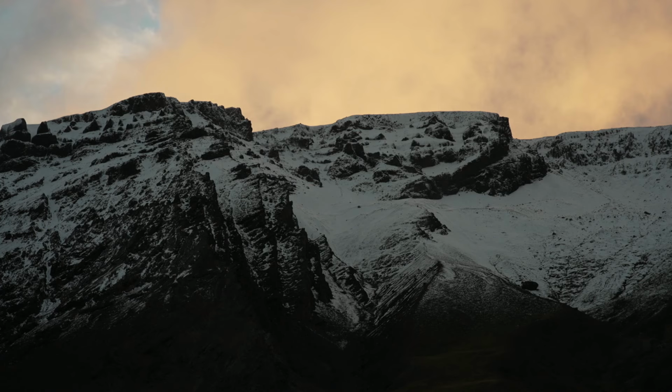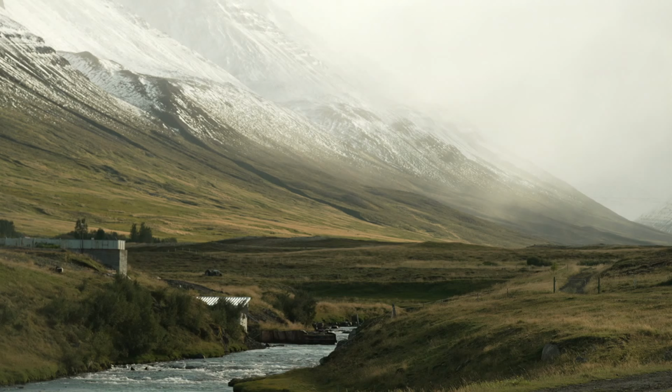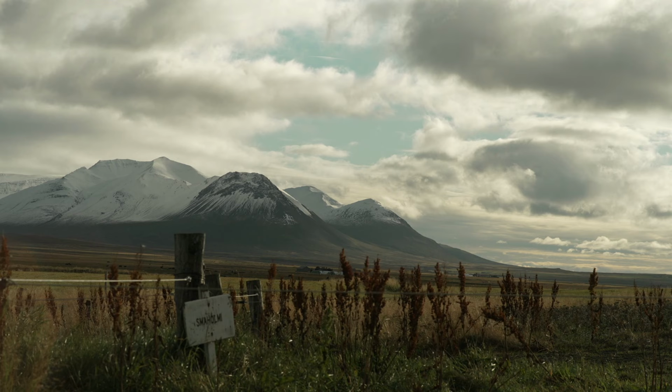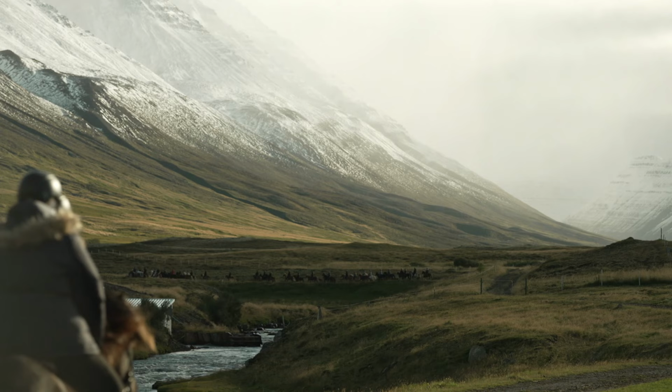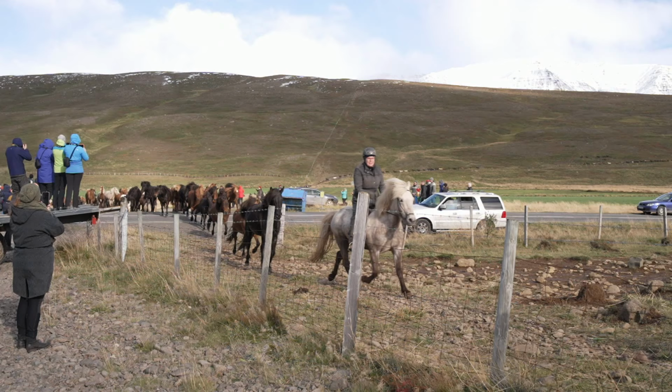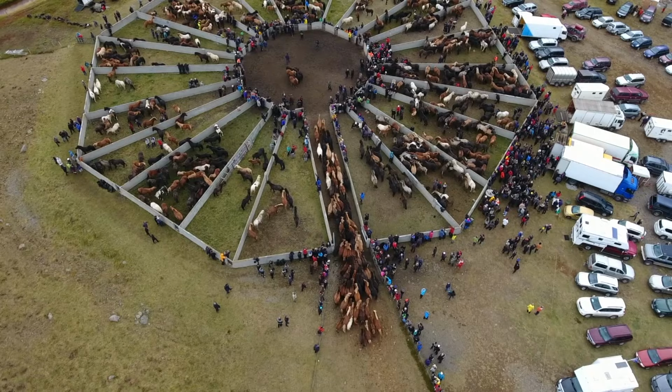As autumn moves out, signs of winter begin to move in, and even the rugged Icelandic horses need help to shelter from the coldest season of them all. Every year, the Icelandic farmers head to the highlands and into the valleys to round up their horses and bring them home for winter. The horses are driven to lower ground, to places like this. This is Laufskalarett, one of the biggest roundups in Iceland.